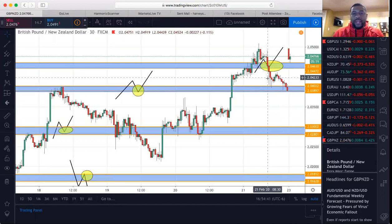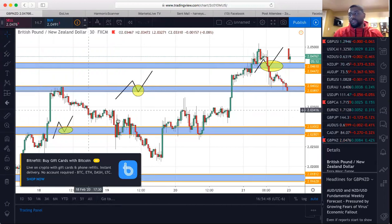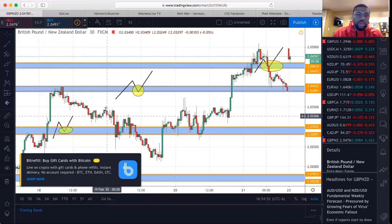I'm going to come back and look at this, and I'll chart this up. Even looking at back testing this, all of this was just sloppy. For me personally, this is not something I would get in. It's a little too choppy for me. So I'm going to go look at another pair.